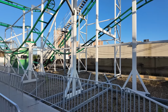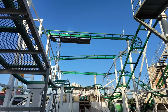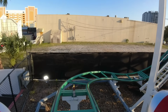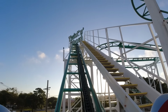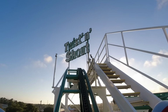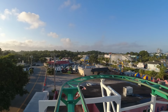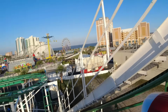There we go. And since there's currently no one else riding this ride, I guess I will give you guys a full front POV or point of view so you can kind of see what I saw. We're in the red car this time. Full view of the twist and shout. The sun is kind of pointing this direction, but when we start twisting around, you can see almost the entire Family Kingdom when you're not twisting.